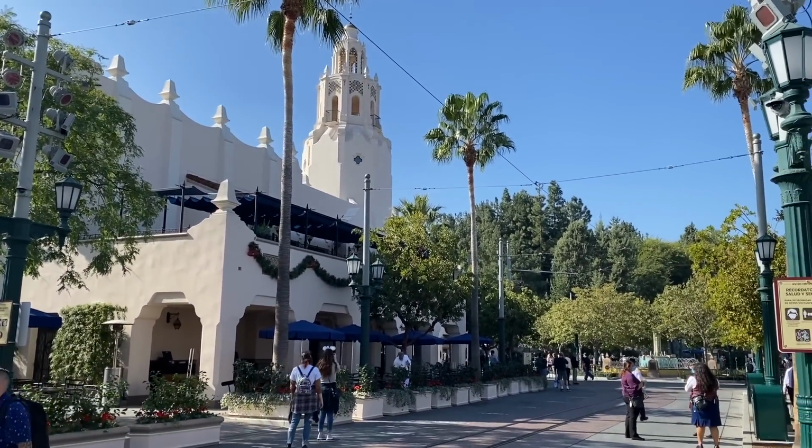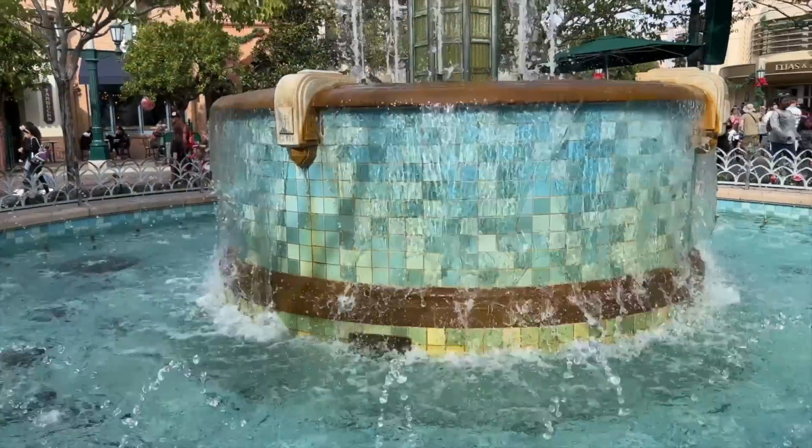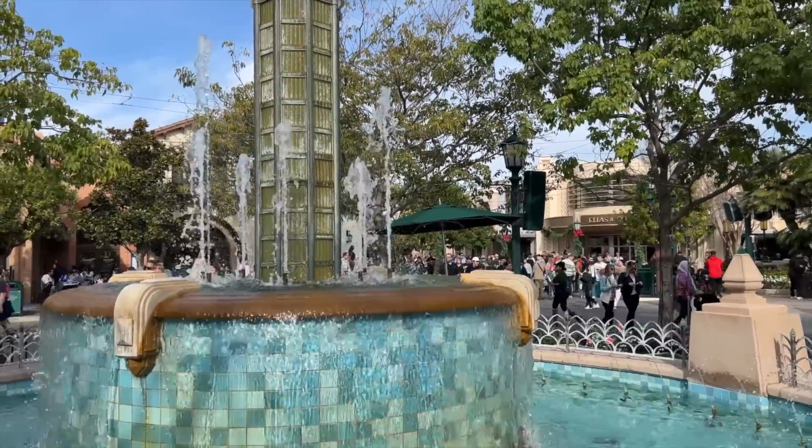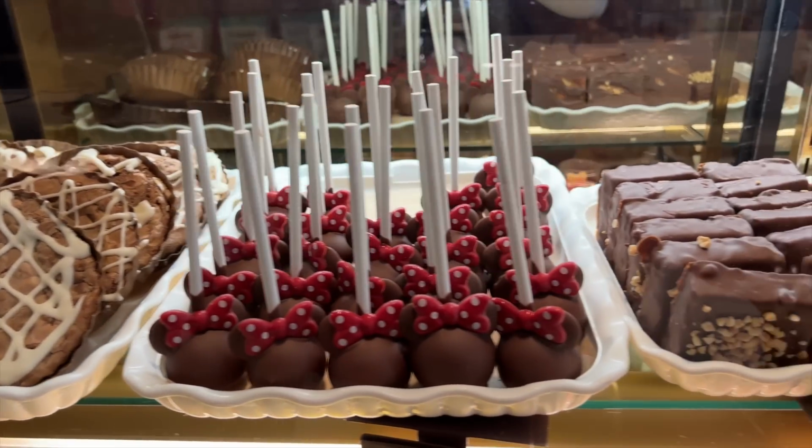While Buena Vista Street is usually most known for its fancy pants table service, Carthay Circle Restaurant, don't let that distract you from the other places around this section of the park that have great sweet and savory offerings you can pick up on the go.